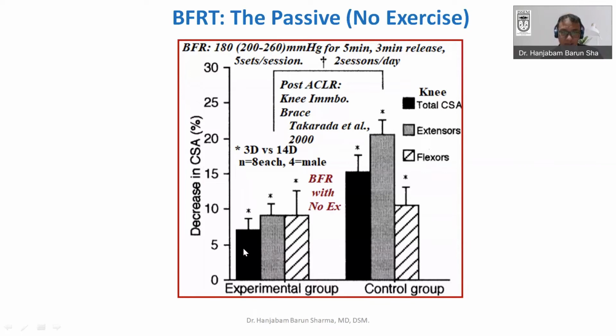You can see that it was statistically significant for day 14. When you compare the experimental group where blood flow resistance training was done, the decrease in cross-sectional area is relatively less as compared to the control group. That means preservation of the muscle mass, decreased muscle atrophy. You are able to decrease the rate or the amount of atrophy just by applying passive blood flow resistance training. This is important because you are able to preserve the muscle.